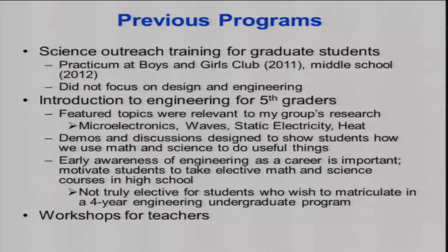And because it was my program, it focused on my research. We covered 4 topics: microelectronics, waves, static electricity, and heat. And you might be wondering why the heck I worked with such young children. It's actually important to do outreach before high school. You have to get the kids on that advanced math and science track before they get to high school if you realistically want them to matriculate at a four-year engineering college.